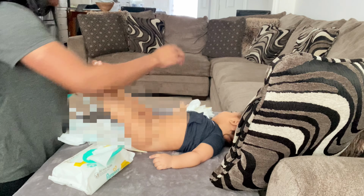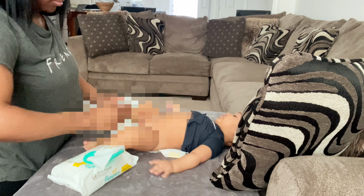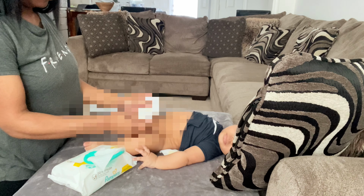Yeah, girl, probably not a good idea putting that diaper up there. He is so quick these days and such a strong grip. Sometimes I'm struggling to get stuff from him.